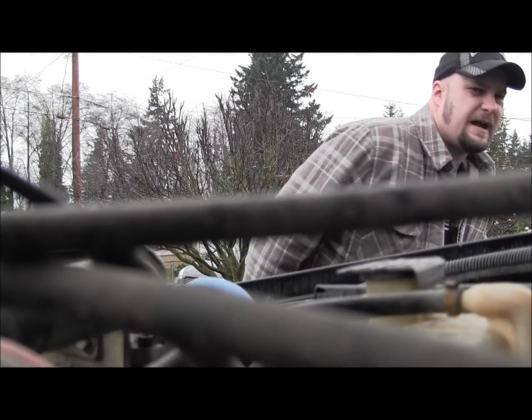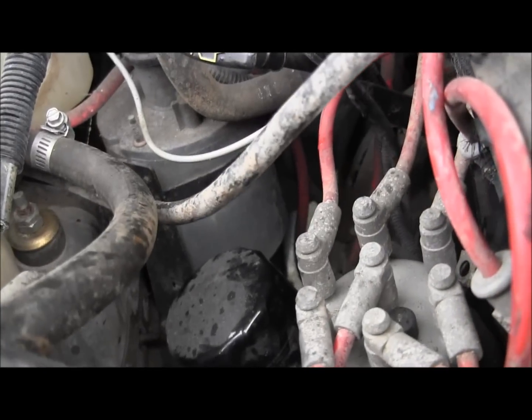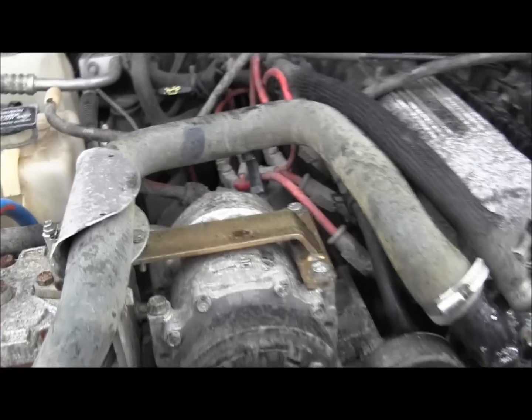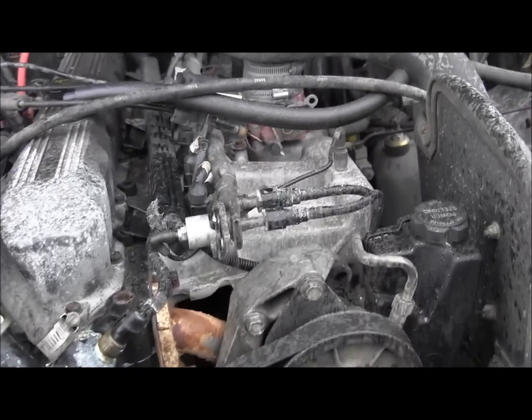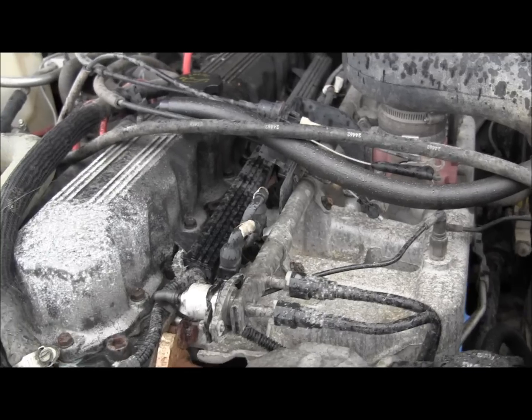In the meantime, I'm twisting the filter by hand. It's on there tight. You could feel it buckling. She's on there pretty good. This is the stroked 4-liter 4.6 with the K&N.